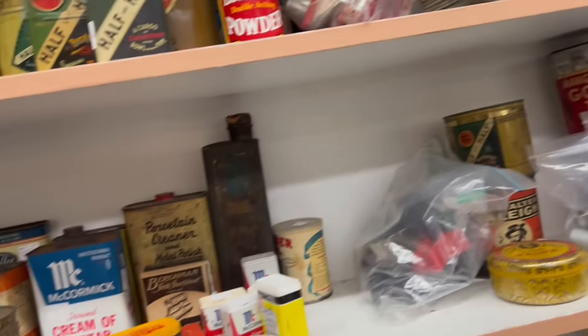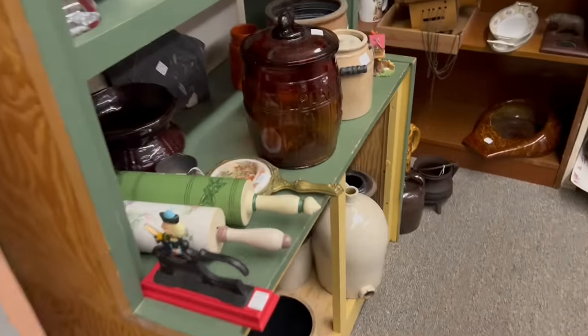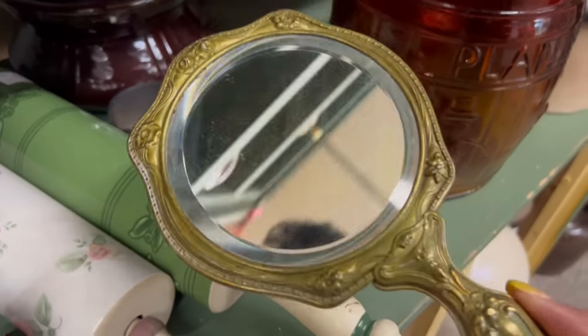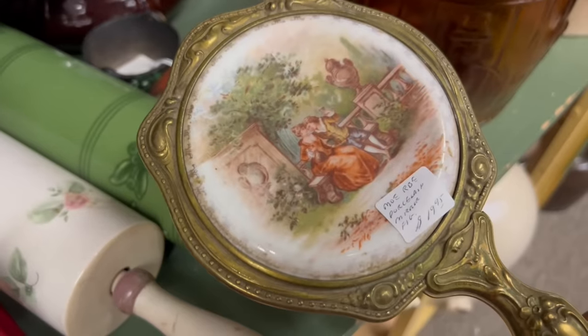I had to step away from that booth, and now I feel like I'm about to step away from this booth. Will I ever actually get to shopping? Like, look at this mirror. This is $20 and 20% off, so $16. I think I'd do well on that.